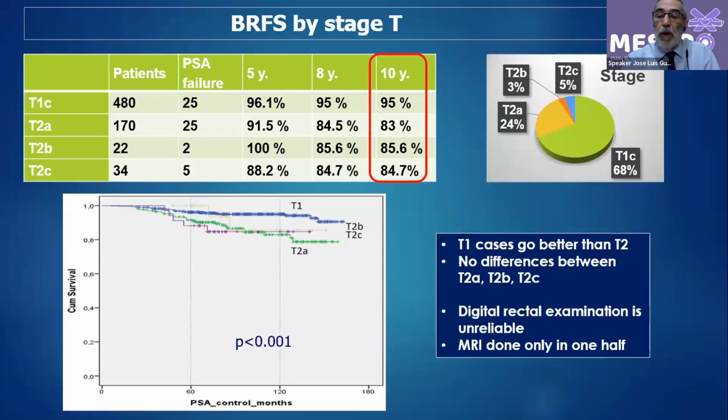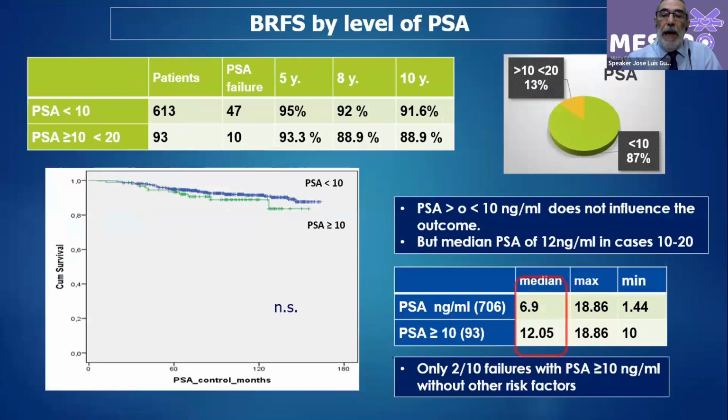In this study, only half the patients had an MRI done at that moment, maybe 10, 15 years ago. So at the end, what we see is a difference. When the tumor is really present, the results are not as good as in cases when the tumor is not really seen.